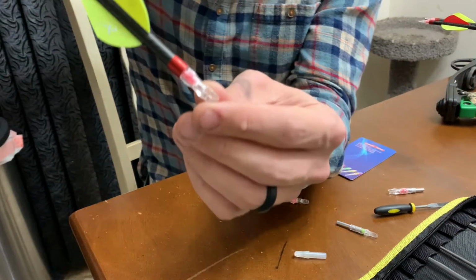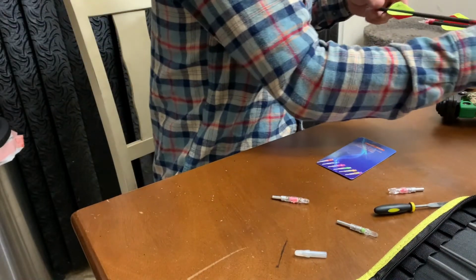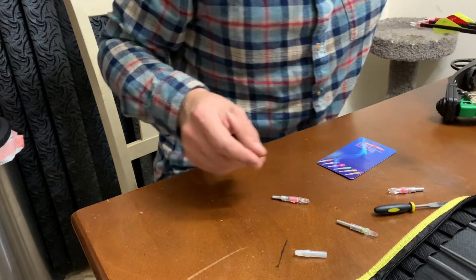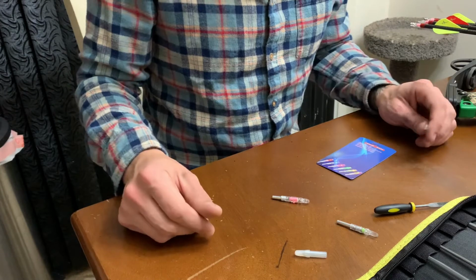But again, I'm going to go ahead and file down every one of those switches to the point where it's not going to accidentally get turned on or turned off.